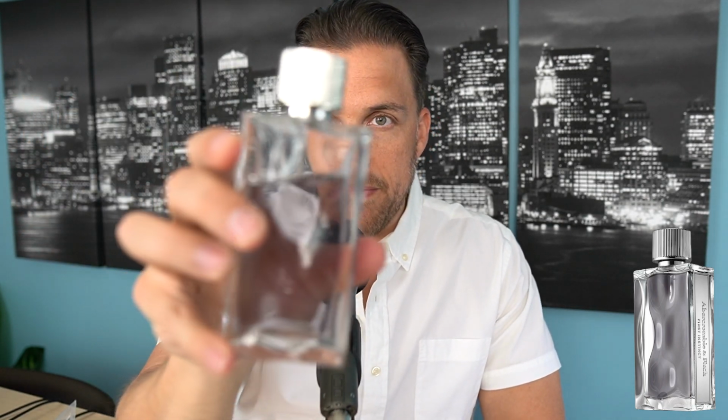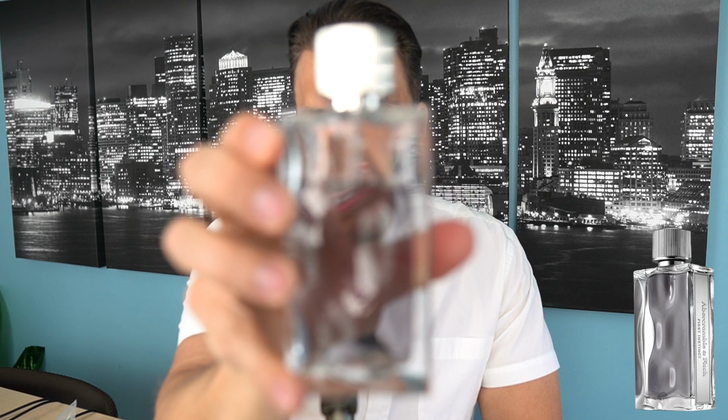This thing is perfect. Pretty straightforward and simple DNA, but it just works. Longevity, 5 or 6 hours. Not crazy, but you know what? You spray heavy, you bring along a decant, bring the whole damn bottle right to the beach, throw it in your beach bag. You're gonna smell great. It's gonna work. It's not gonna offend anyone. Definitely give this one a try. Abercrombie & Fitch's First Instinct, the OG.